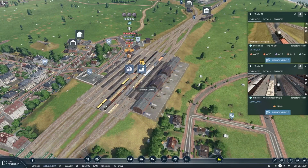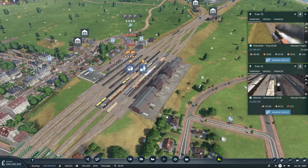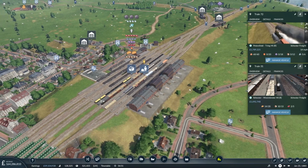And because this is a vanilla station, we should be able to extend it how I want. One of these should say stopped if it's actually working correctly. Maybe it'll load up first and then it'll come up saying stopped. I don't know. I honestly don't know. But we've got train movements again, so that's fine.